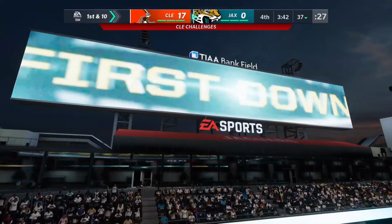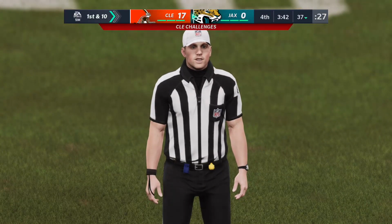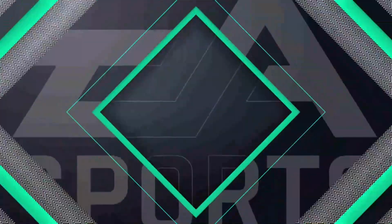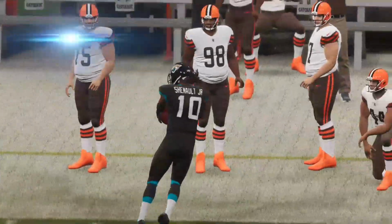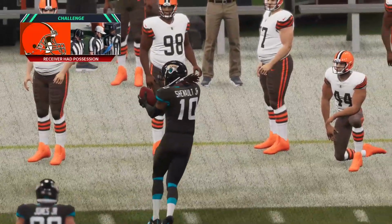So the ref takes a peek here, wants to see if the receiver had possession and both feet inbounds. If this were a college game, this would be a legal catch. It's the second foot that they're looking at to make sure it gets down. You have to have two inbounds in the NFL.